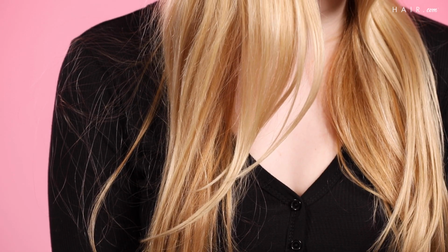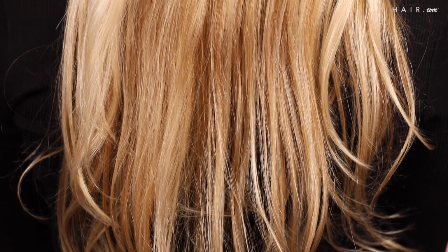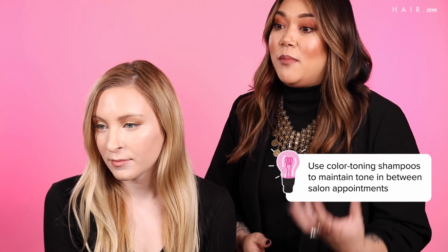Well, I get my hair colored about every 2 months or so, and around the 3 or 4 week mark after my appointment, I start to see brass pulling through. I do pull brass really easily. Okay, so this shampoo is something you can utilize at that 3-4 week mark in between your salon visits so that you can maintain those nice icy tones without having to physically go into the salon.